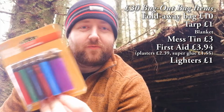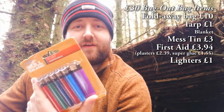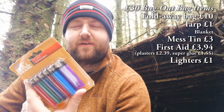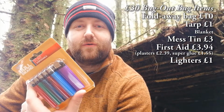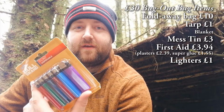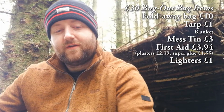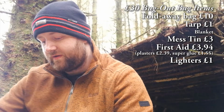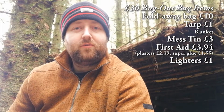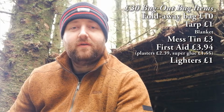Lighters, £1 from Poundland. In terms of fire starting and fire making, probably the best thing you could have, like the easiest thing to use. Of course, they're not the most ideal for a long-term bug out because they're only finite. They will run out eventually, and certainly a lot quicker than probably a lot of your other fire starting things. But for a new bug out bag, for a newbie, getting a bunch of lighters is definitely a good thing.